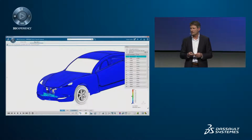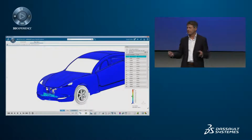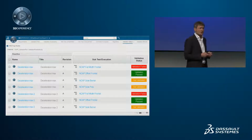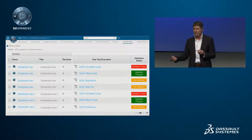And of course, now you would go into details like verifying specific accelerations at specific points and things like that. So assuming we now ran through several of those analyses, our management may ask us, where are you? What's the actual status? So we can answer that by sharing a 3D dashboard with them, a live dashboard, which updates automatically if new results are available.